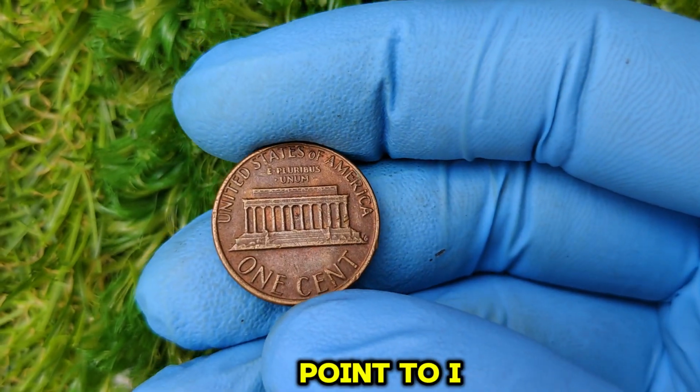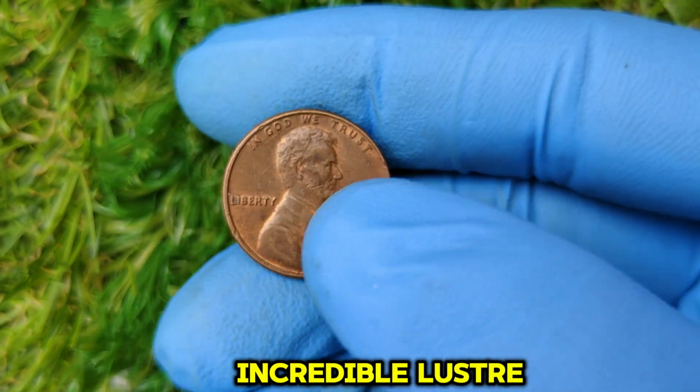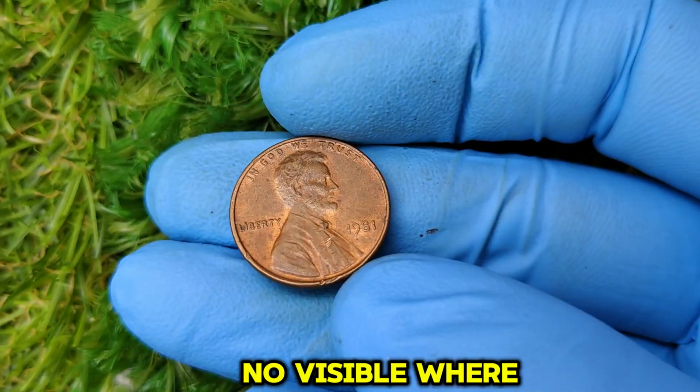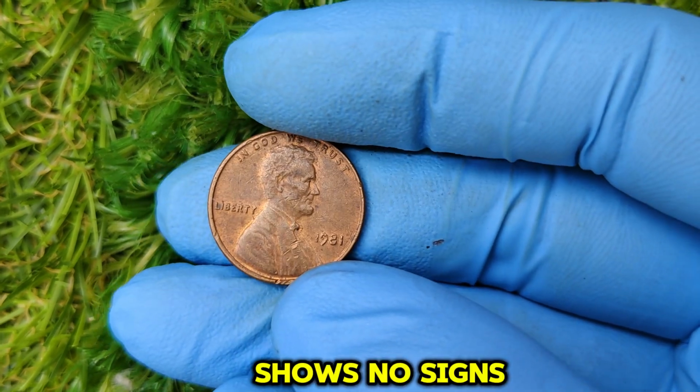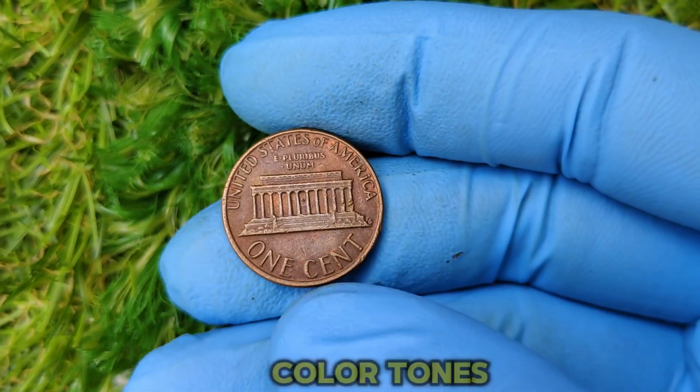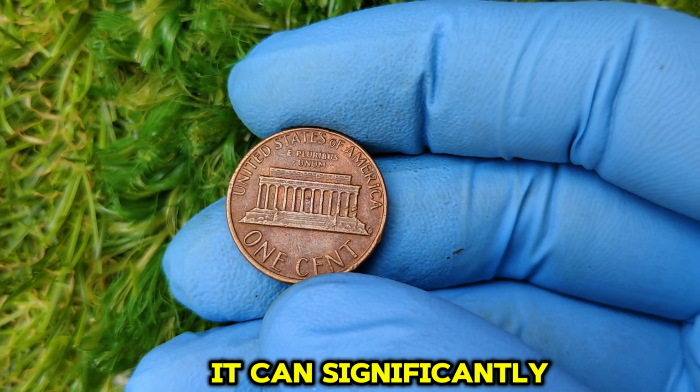Point 2. Eye appeal. Coins with incredible luster, sharp strikes, and no visible wear or discoloration are highly sought after. If a coin shows no signs of damage and has vibrant color tones, it can significantly boost its value.